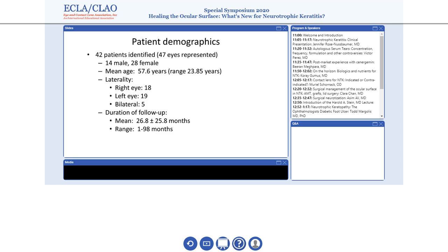We identified 42 patients who had that condition and were fit with scleral lenses during that time period, representing 47 eyes. 14 of these patients were male, 28 were female. Mean age was late 50s, but the range was 23 to 85 years. Roughly half of the patients were fit with the right eye only, half were fit with the left eye only. Bilateral fits were accomplished in 5 patients, and we had a mean duration of follow-up right around 2 years, with a range from 1 to 98 months.